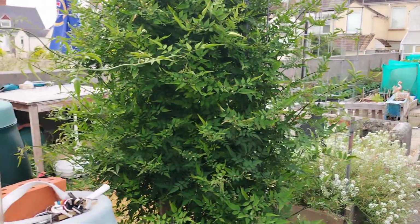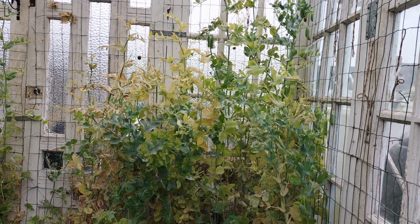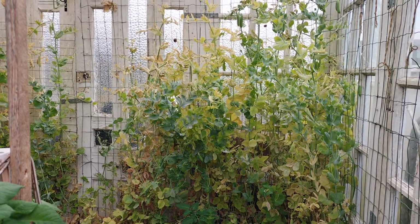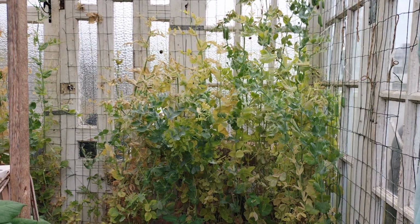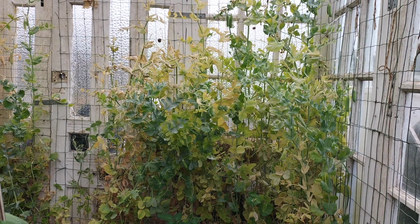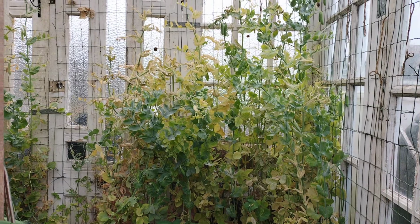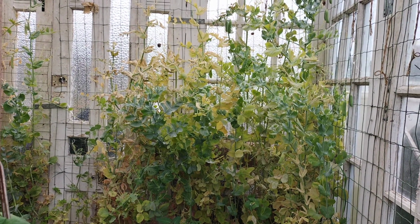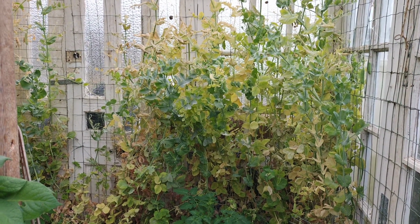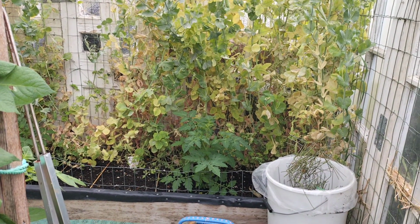But today I'm going to pick all of my peas. I haven't watered them so that they'd all dry out and grow nice and big, and they are nice, big and fat. Again, I still haven't got my tripod stand fixed. I'm just waiting on this part coming. I'm not gonna pull them all out. I'm gonna cut them all down because I want to leave the roots in because of the nitrogen nodes.